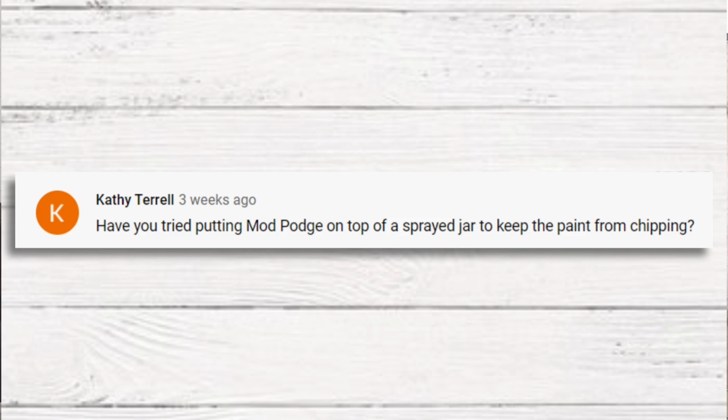Kathy Terrell says, have you tried putting Mod Podge on top of a sprayed jar to keep the paint from chipping? I've never really tried that on a jar, but I imagine that would work because Mod Podge definitely seals something quite well. I've done it with other items. Often if I want to seal something, I'll go for my polycrylic. I've never really done that on jars because almost always when I paint jars, I'll use an oil-based paint out of a spray can, and I always feel like that paint is pretty much there to stay.